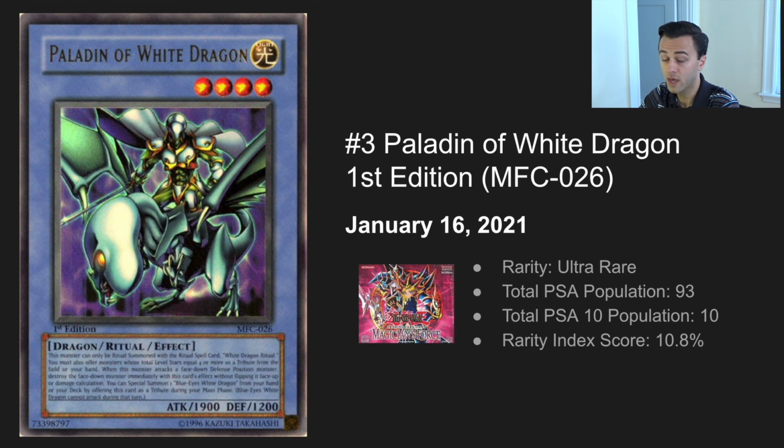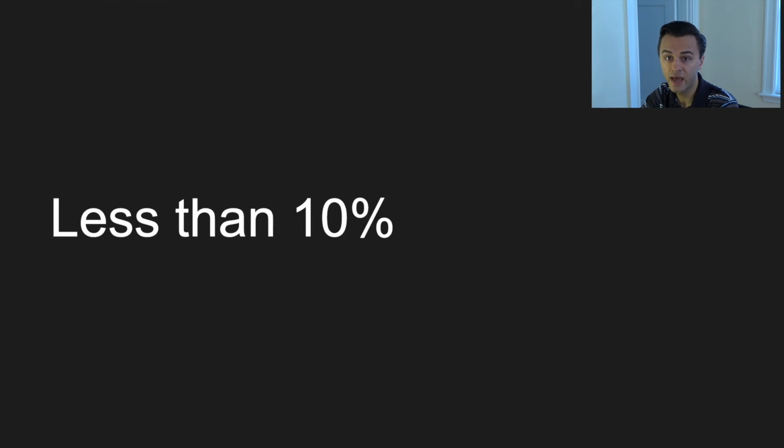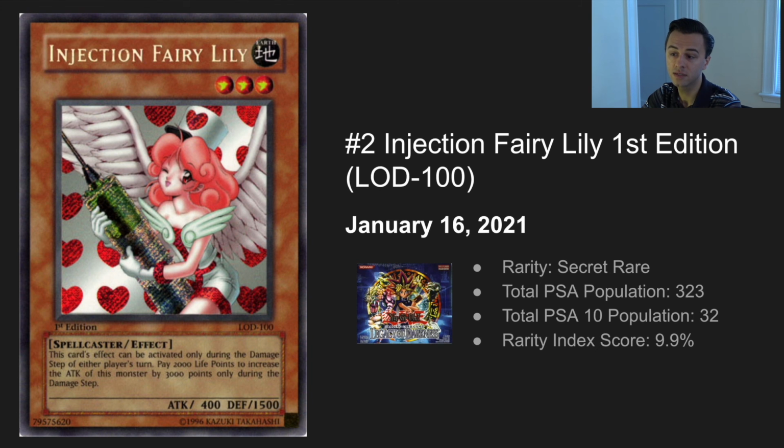So, okay, we just walked through a couple of cards, folks, that are infamously difficult to grade as a PSA 10. Now, you may ask yourself, is it possible that there are Yu-Gi-Oh cards that have a less than 10% rarity index score, where less than 10% of the total pop grades a PSA 10? The answer is yes. And the first of these cards is the infamous, the coveted Injection Fairy Lily from LOD. Not a shocker here probably to a lot of folks.